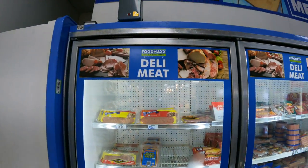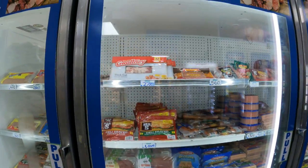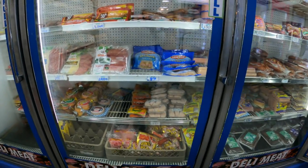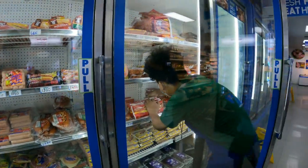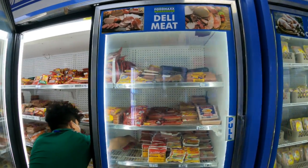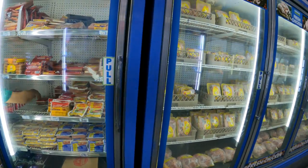And we move over to the deli meat. So now you're looking for your nice breakfast sandwich, maybe turkey bacon, however you like it, to get into your sandwiches. You have the salami pieces, sausages, the bologna, all that. And there's so many to choose from.